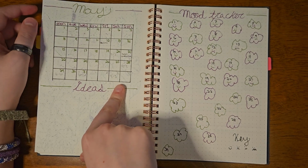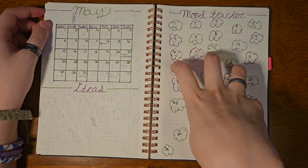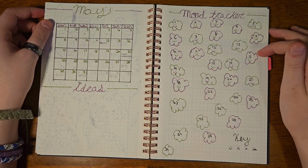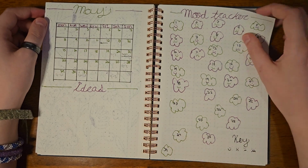And then I also just write down things that are going on and whatnot. And then this is my mood tracker. I didn't really know what to do with it, so I wanted them to look like little flowers, but they didn't. So they are just like little flowers or clouds or whatever. And then I just put whatever kind of face makes sense to me for whatever day.